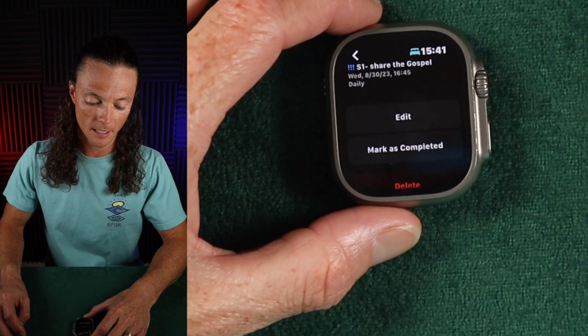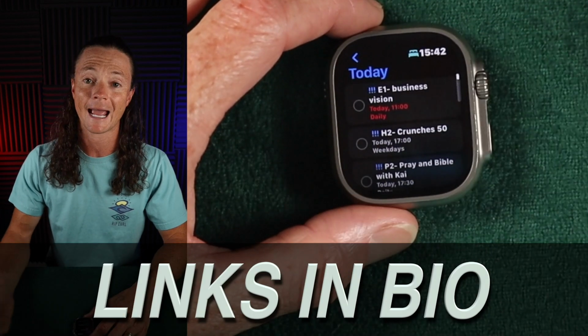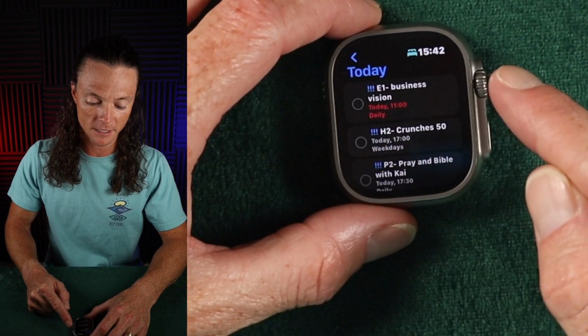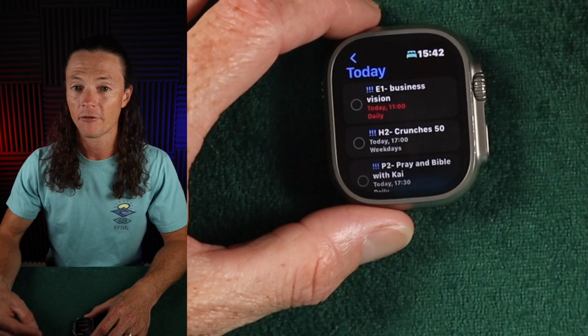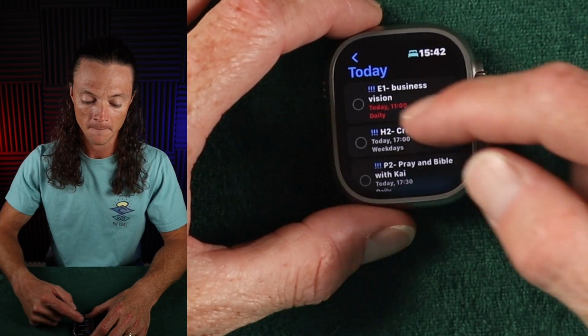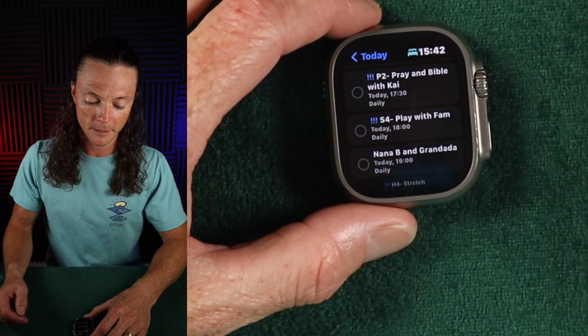So if I tap this right here, it's going to show me exactly what I have going on today, what I've already done, and what I have left to do. If I didn't complete one from earlier in the day, like my business vision, I just didn't tap that, but I have already been brainstorming that, and I'll probably look into it more later, so I'm going to leave that one alone for now. I haven't done my prayer and Bible with my daughter. I haven't played with my family yet.